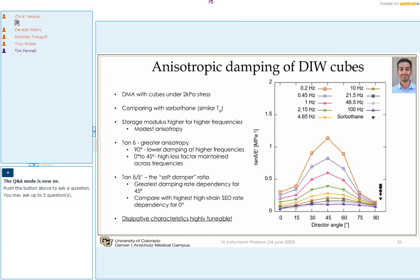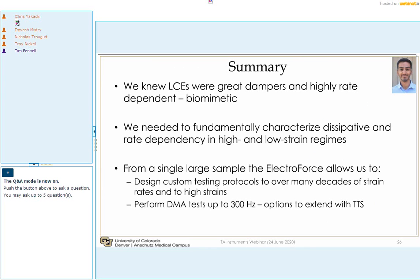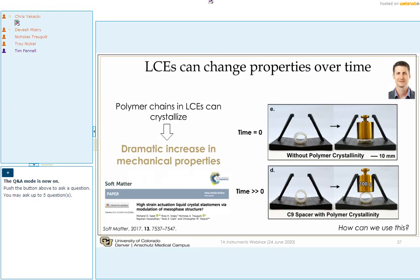So to summarize, we knew there was a lot to learn about LCEs. We knew that they are really complex in terms of how nonlinear they are and their anisotropy, and we needed to characterize and understand all that to be able to look at real-world applications that we hope to pursue. The ElectroForces allowed us to take, for instance, a single large sample from our 3D printing and test it in a range of different ways with custom testing protocols to understand these highly non-conventional materials. So with that, I will pass it over to Nick.